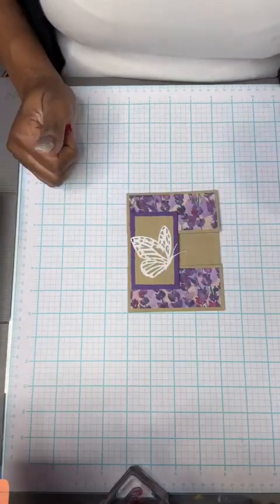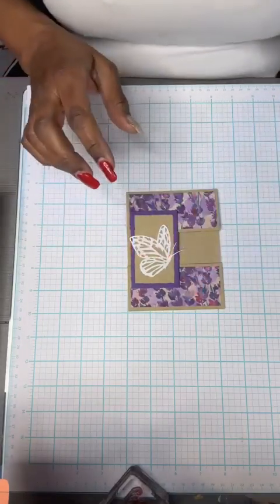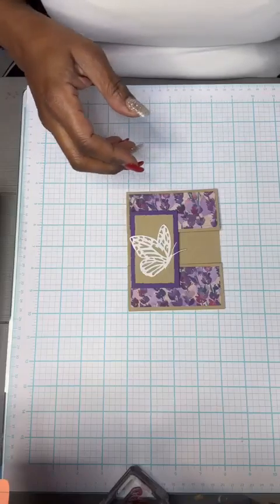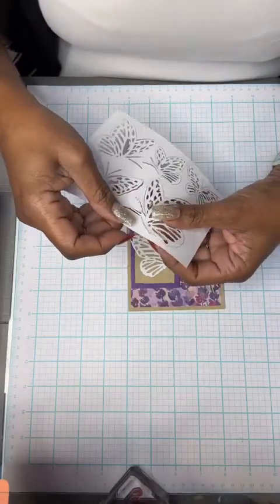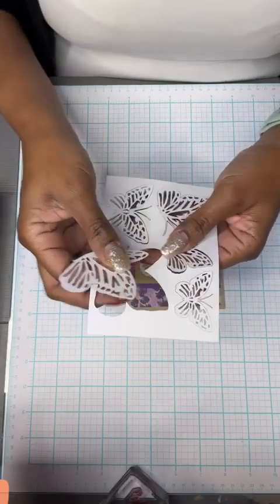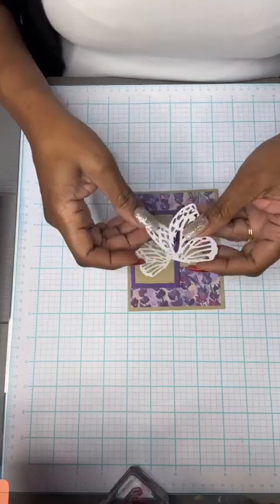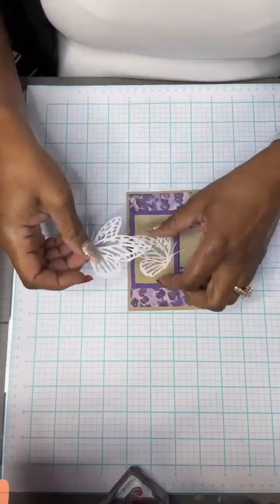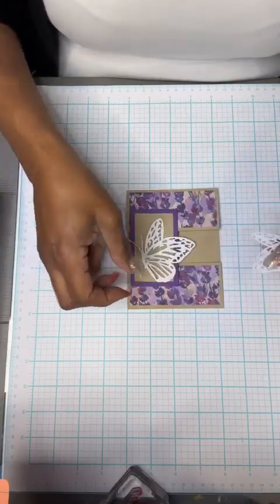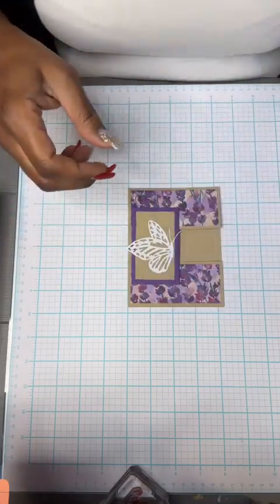And I think that's going to be the best butterfly. There's a larger one. Do you think we could go with a larger one? You guys tell me. You have 5 butterflies per sheet that you can use. Let's see. I'm afraid this might be a little too big. Yeah, we'll stick with this forward facing one.